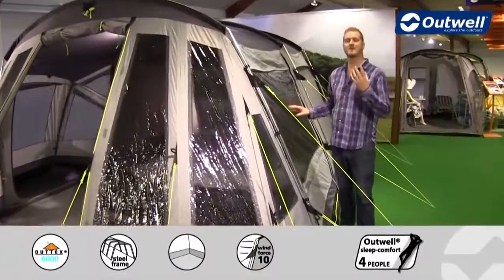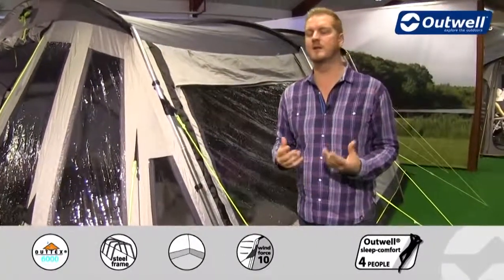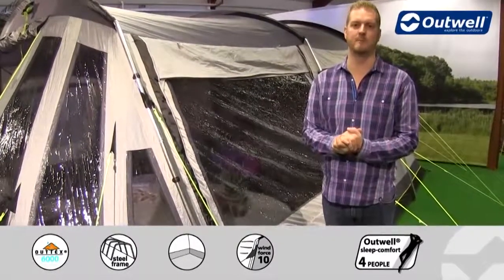So with the windows also being tinted, they serve two key functions. One is to reduce the amount of glare from the sun inside the tent, and secondly is obviously to give you much better privacy when you're in there as well.